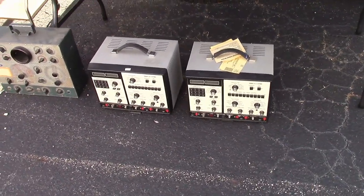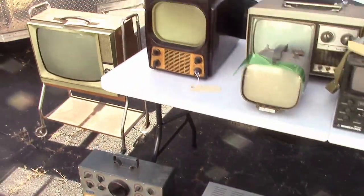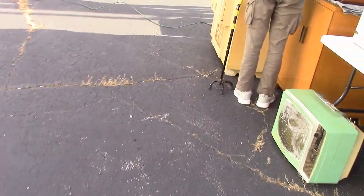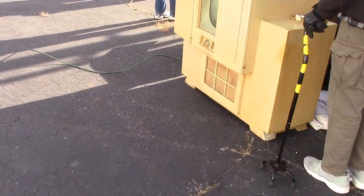Some test equipment. Huh, that's a Philco. Interesting, that's got to be from the Philco-Ford era. Mid-60s, I'm thinking. It's cool. I don't know, it's weird. I like it. I think it's cool.